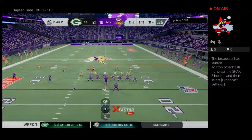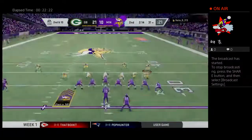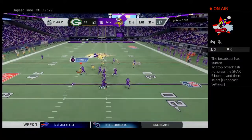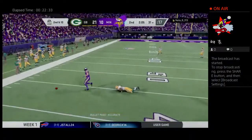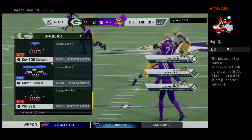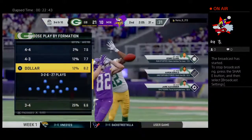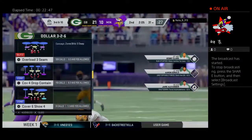So after the run for no gain, here's 2nd and 10. Shift, shift. Off play action. Herbert. And that is incomplete. A lot of force bearing down on him there. He could not hang on. It's 3rd down. You get a tight end like this, and you know he's used to dishing out punishment, but here, he's one that has to absorb the contact, and as a result, unable to hold on to the football.